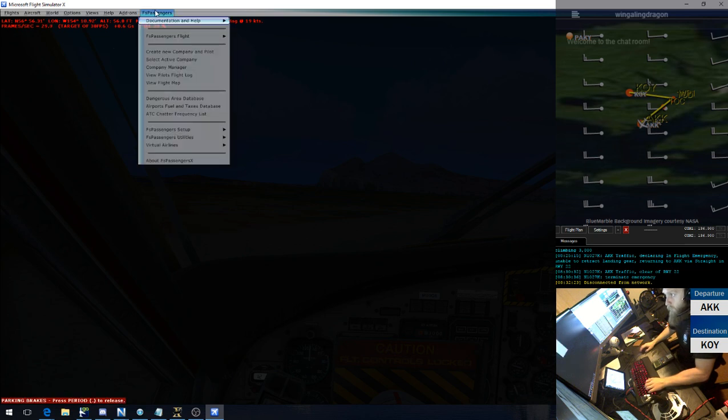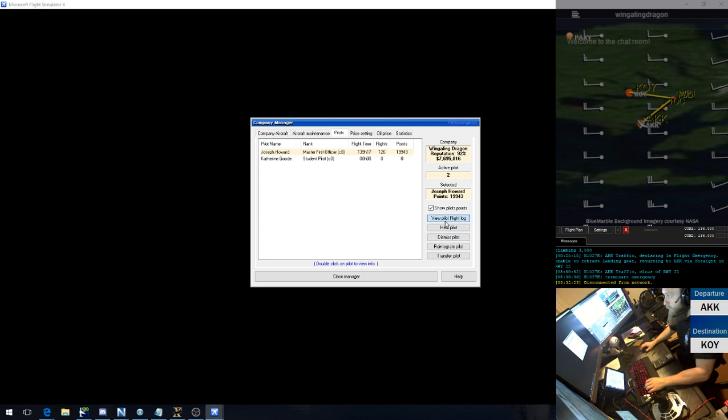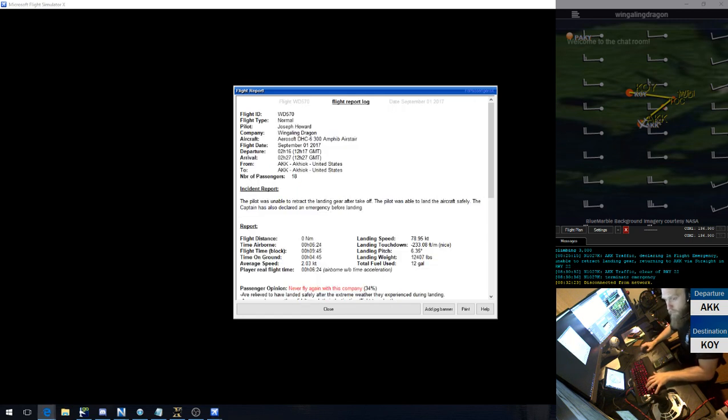I forgot to disengage the start locks. So, let's check the company manager, the flight logs here. Copy that, paste it into the chat for now. And basically, just waste a little bit of gas and flight some economy, but we're going to redo that flight here in a minute.